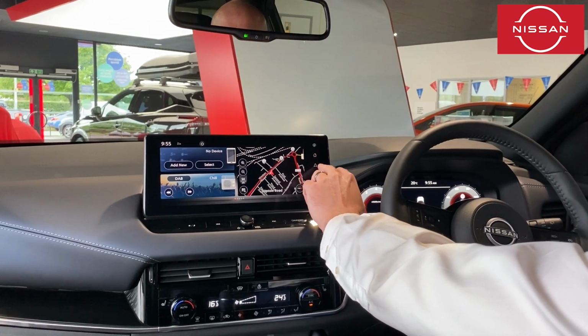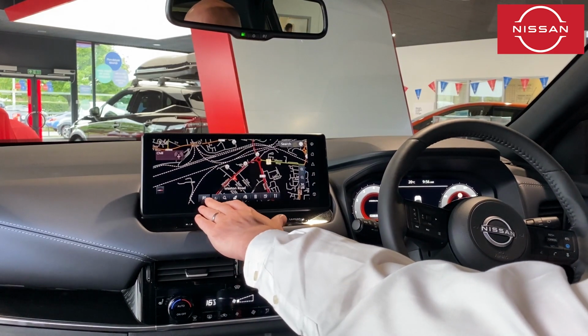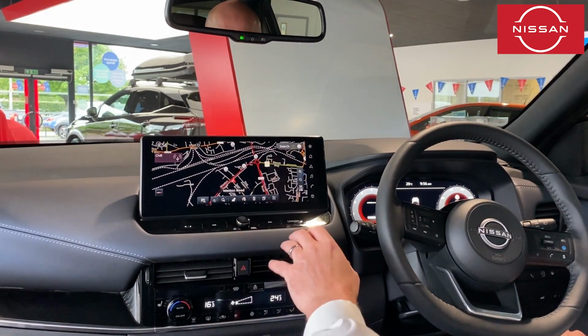So when you press the home button there again, you can see, and press that button there, that brings up the mapping system on the car. Press that button there, and that brings in of course obviously your postcode system, sat nav, so really impressive bit of kit.